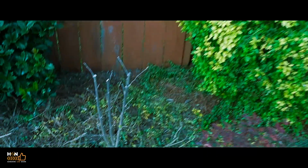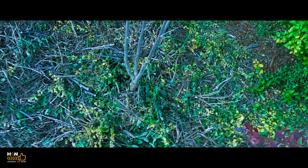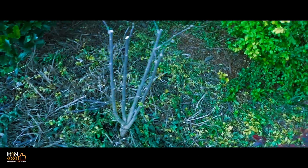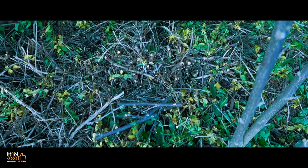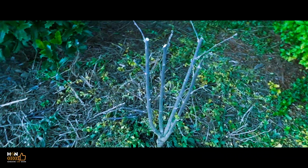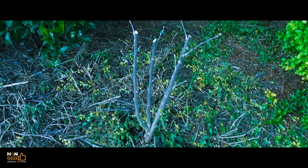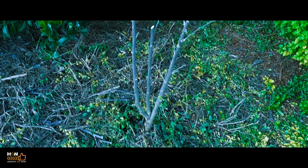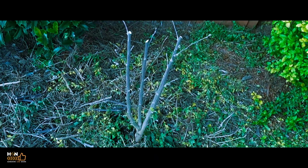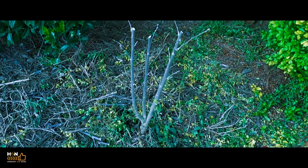Okay, this is another Rose of Sharon. I moved it from a different place to here. There's a lantana back there. I decided to go ahead and leave it. I was debating whether or not to keep it. But I just cut it back all the way to the ground. Let's see how it does. If it doesn't do well, this Rose of Sharon is here for that reason anyway.